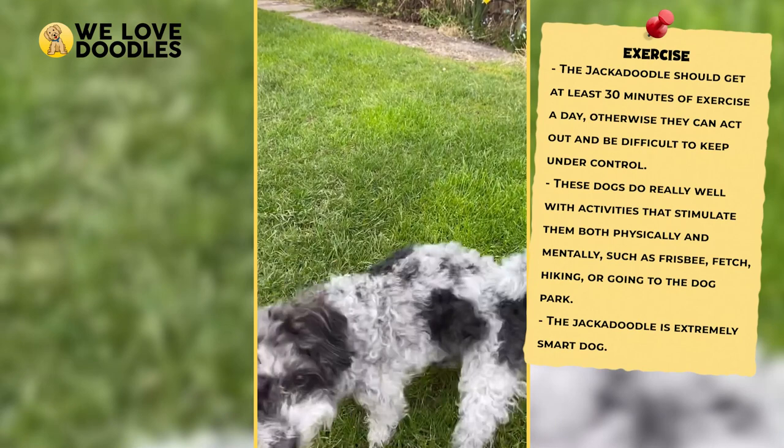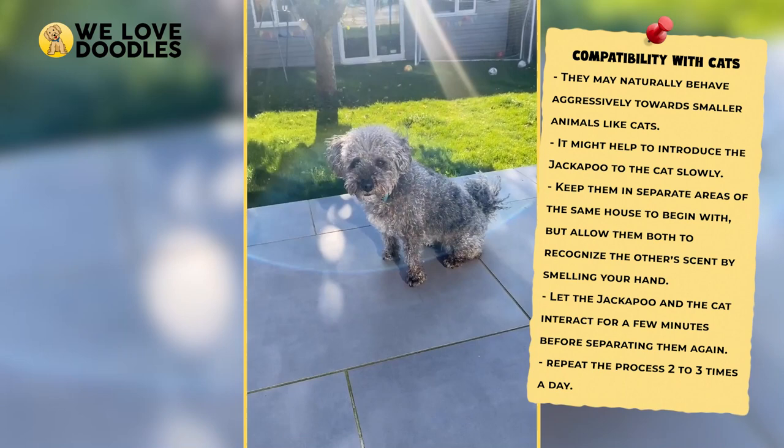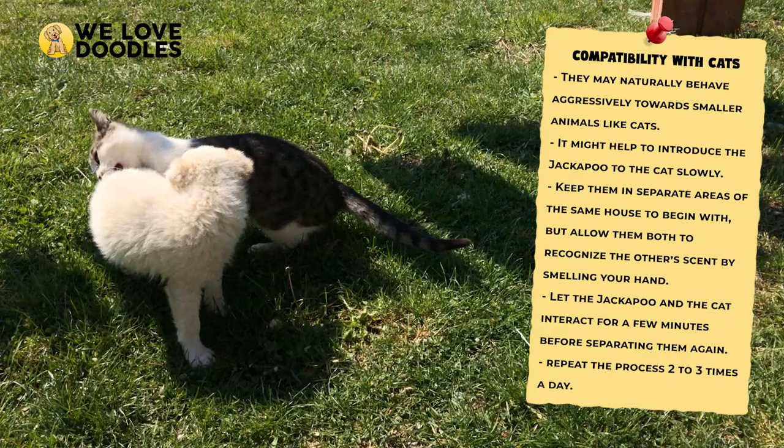Will they get along with cats? Many pet owners assume that because they are both small, the Jackadoodle would be able to get along with an animal like a cat. Unfortunately, this isn't always the case, which is not to say that it can't work, but it may take a lot more work on your part.